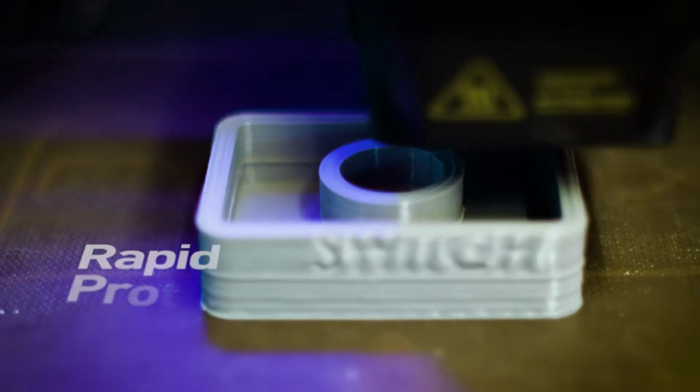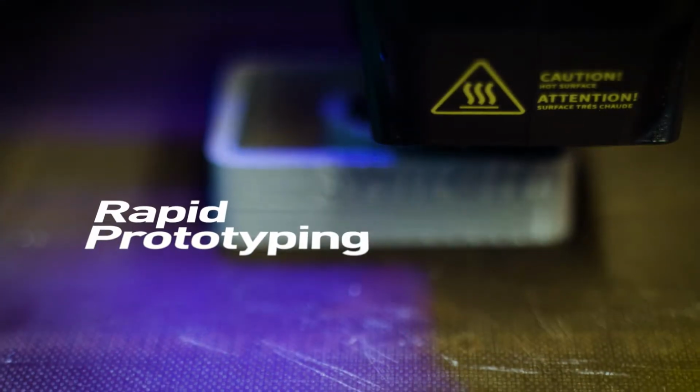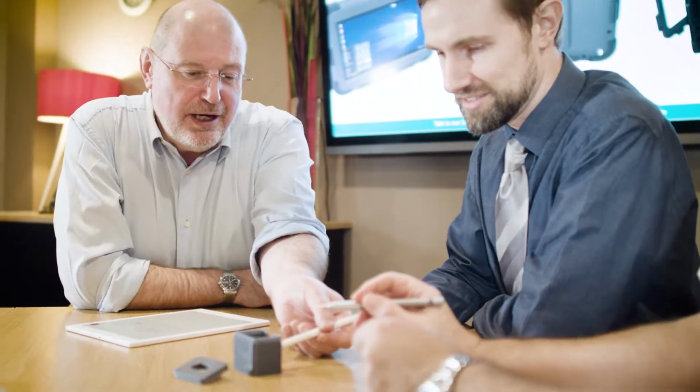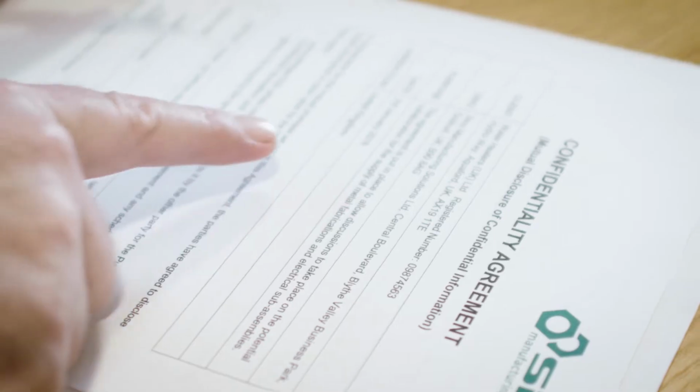Modern rapid prototyping facilities enable cost-effective design evaluation and refinement before the product is ready for production. Intellectual property is treated with the utmost care, and we work with our clients to ensure that they are satisfied that all protective measures are in place.